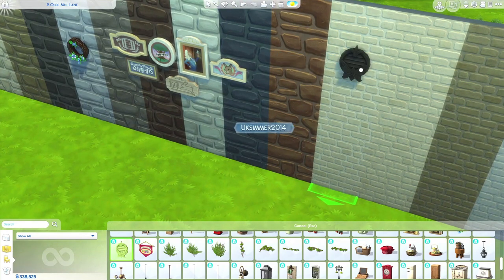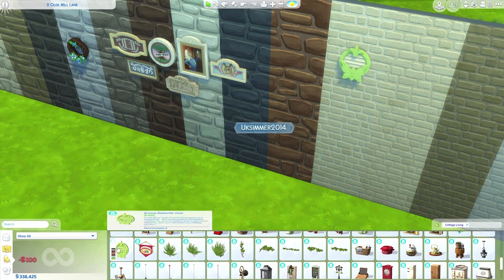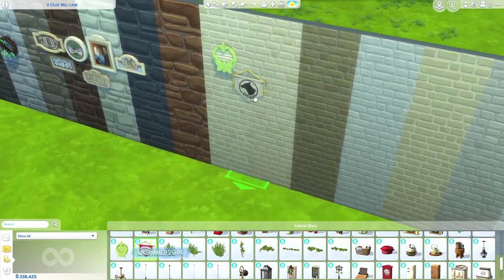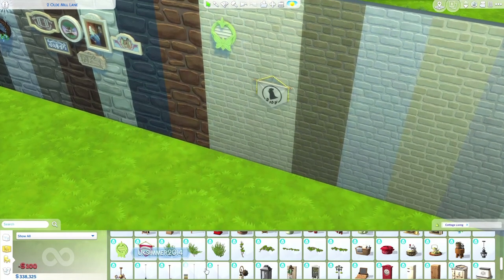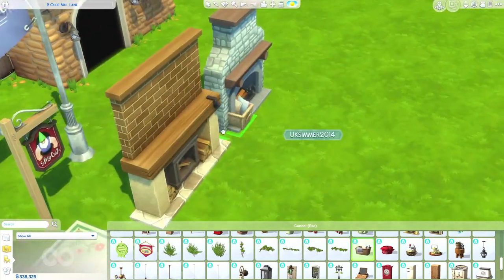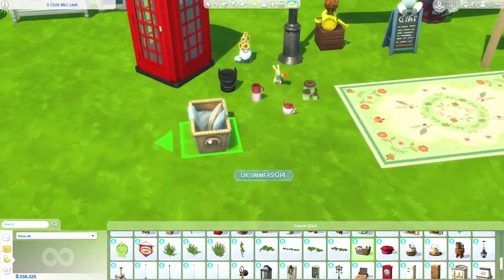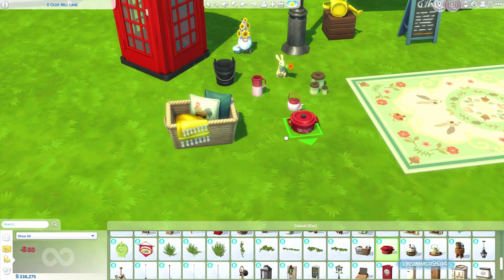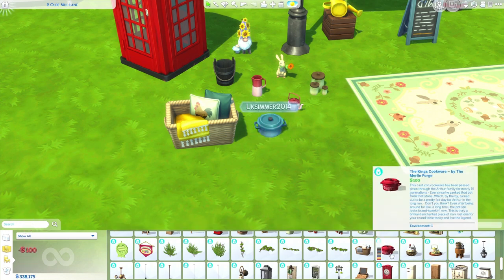But yeah, look at this butterfly. Love it. Love it. So yeah, we have a few new paintings. There's some wall decor. But yeah, it's such a good pack, guys, honestly. And then we've got this new little basket with some cushions and blankets in, which is really nice. We have this crock pot, which again is just a decorative item. And then we have this chicken.